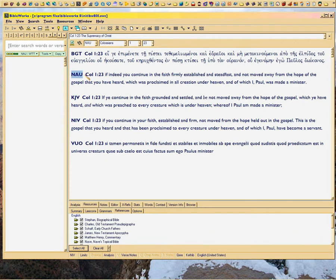NAU often gets it wrong, but they'll capitalize quotes in the Old Testament that are in the New Testament. So that's why I use it the most. It's also pretty literal, okay? But you have 50 different Bibles, and if you like a particular translation, it will win on some verses and lose on others. There is a 50% loss of meaning in translation. It's at least 30 on any given verse, and sometimes it's 50 and sometimes it's 100. And no one translation wins over the rest of them.